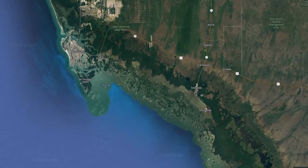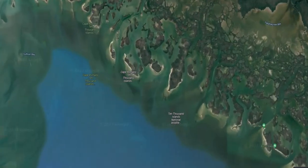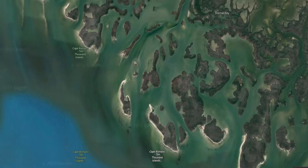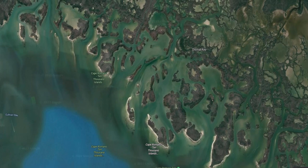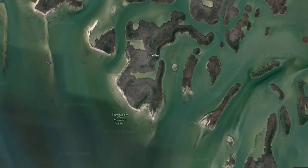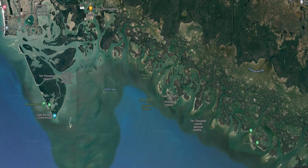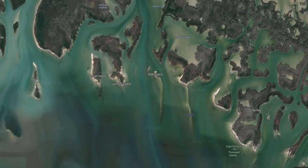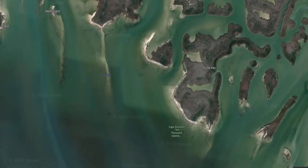So starting up at the north or northwest here, and almost all these places I've been to. If I haven't, I'll tell you so. I might start all the way up here. This is Turtle Key to get your bearings. There's the Port of the Everglades launch there. Here's Goodland. It's close to Goodland. Just north of Turtle Key here, I have stopped here before.